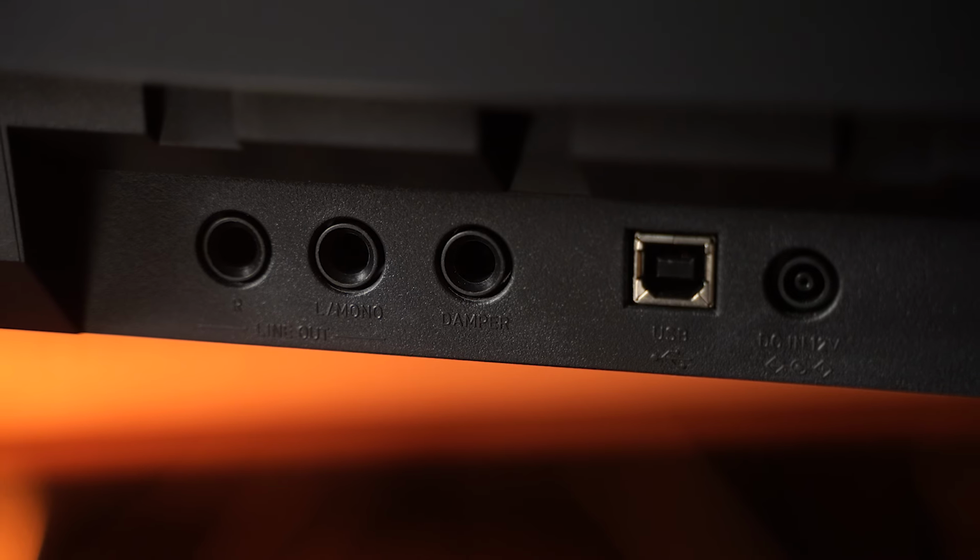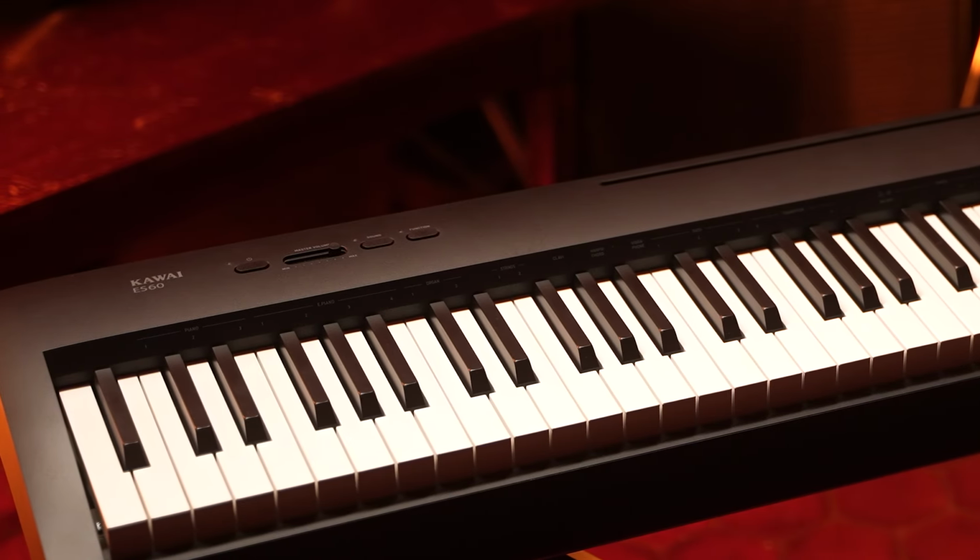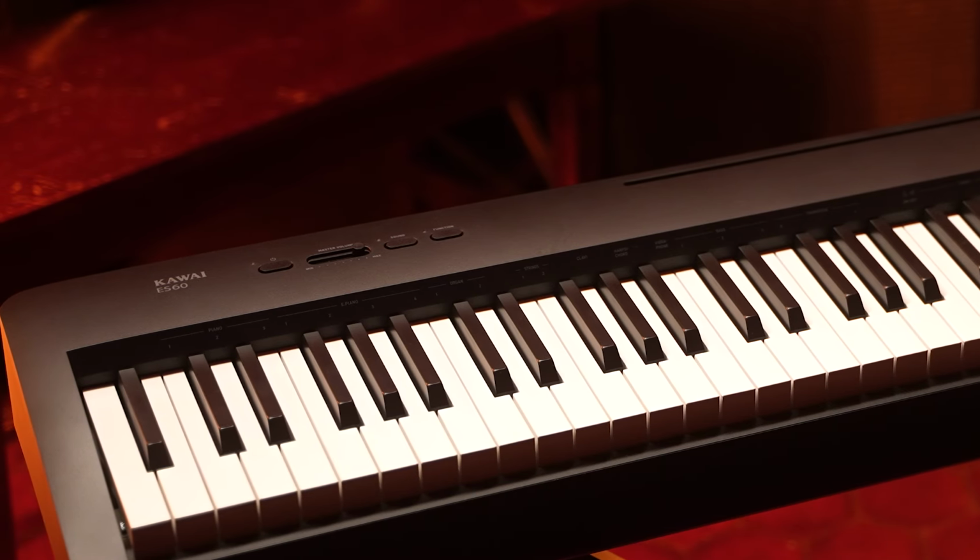I would need to practice on this if I went to a gig because the action is a little light and that throws me off a lot. And the keyboard itself being light means that it's kind of designed to go in and out. There's always been a keyboard request for something to go in and out of a nursing home real quick for maybe a 60 or 90 minute gig or performance or during lunchtime or some kind of special event.